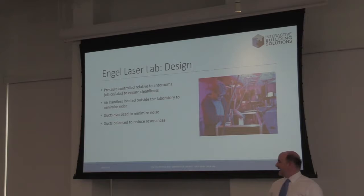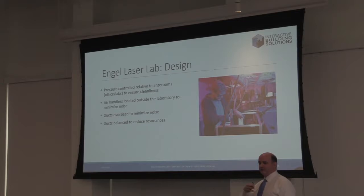And then little things, like balancing the different ducts to make sure that you don't have the same airflow everywhere, and you get slightly different resonances. And that can go from how you hang them, to how you size them, to how much linear velocity you put through the different ducts. So there are a lot of neat things that went into that, all of which worked, which is why I'm here to tell you about it.